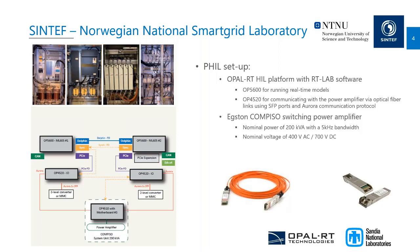is used for communicating with the power amplifier with optical fiber links that you can see, using SFP ports and the Aurora communication protocol, which can transfer data up to 5 gigabits per second.